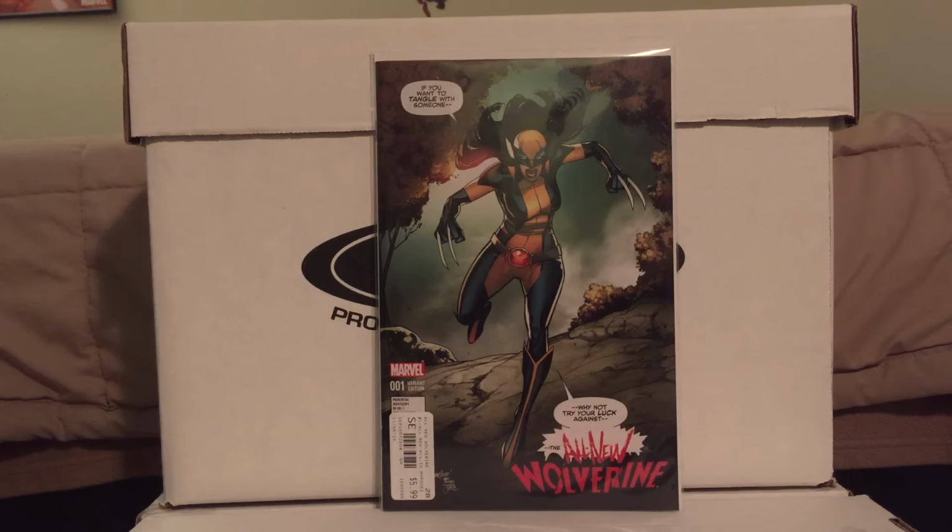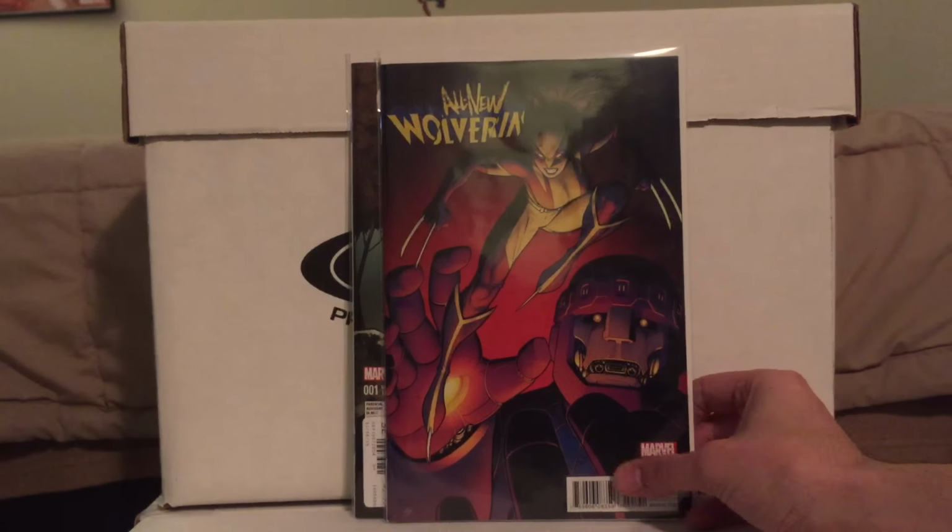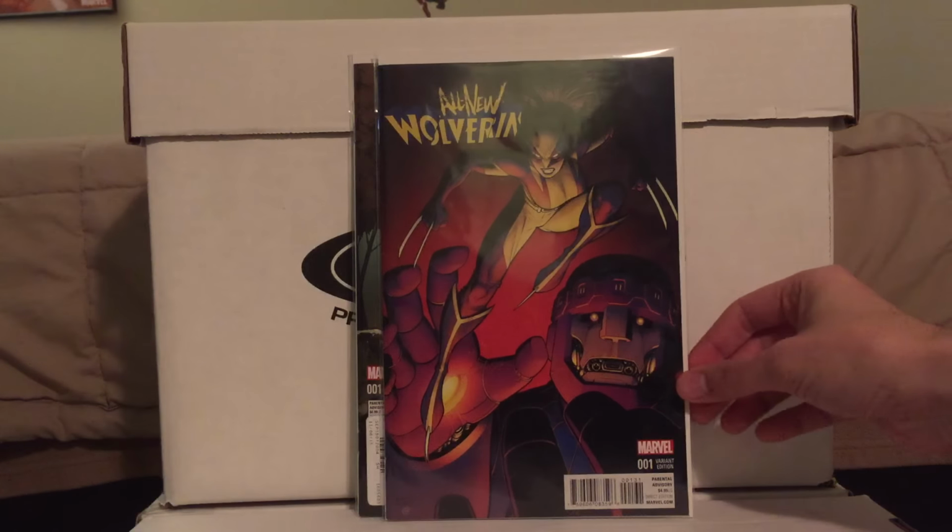So I'll probably stick with it for a little bit, depending on how large my pull list is after I evaluate all these All-New, All-Different Marvel things, because there are quite a bit of Spider-Man books that I'm probably going to be picking up monthly. So there might not be any room for All-New Wolverine, but if you're on the fence about it, I really enjoyed it.